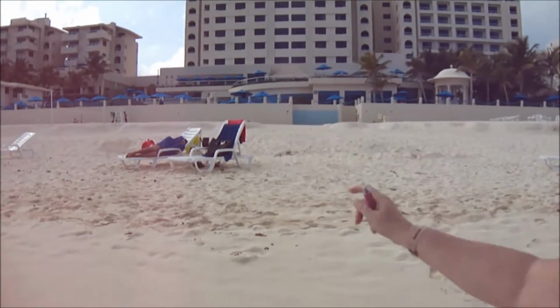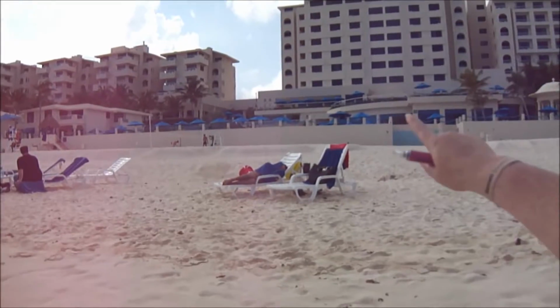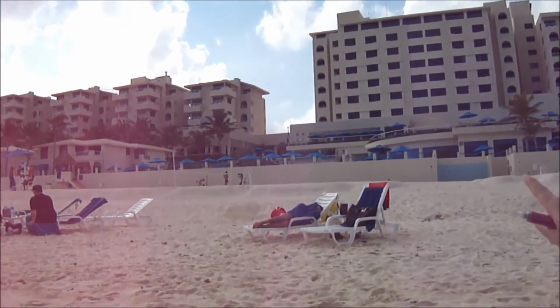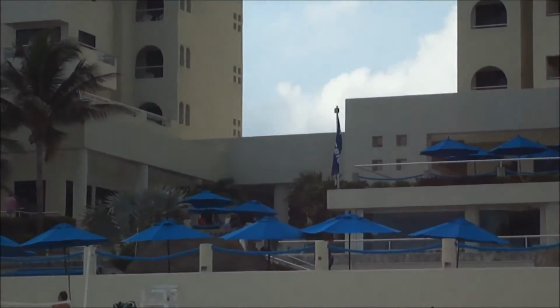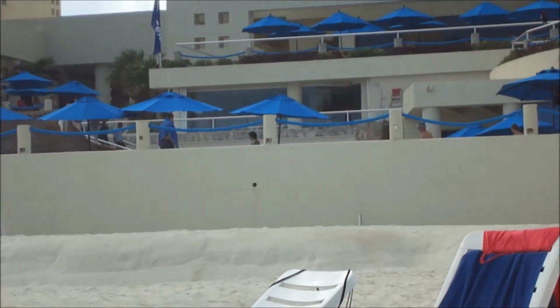Hotel up there. But that's where I had the first pictures taken that I put on my photo album and my profile picture. I zoomed in. Oh, okay. So.